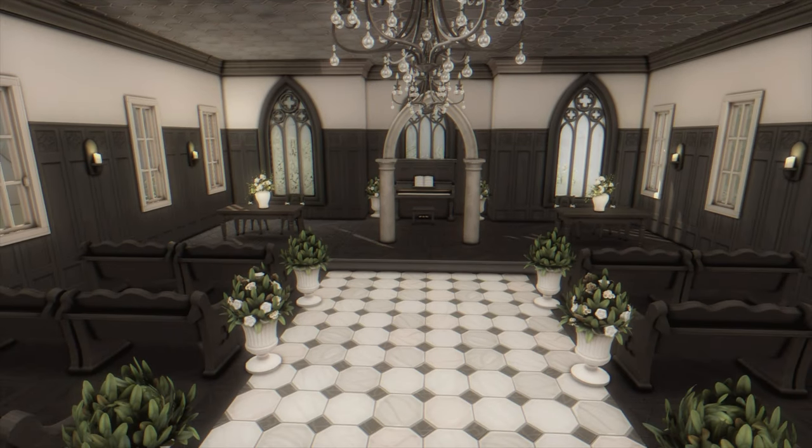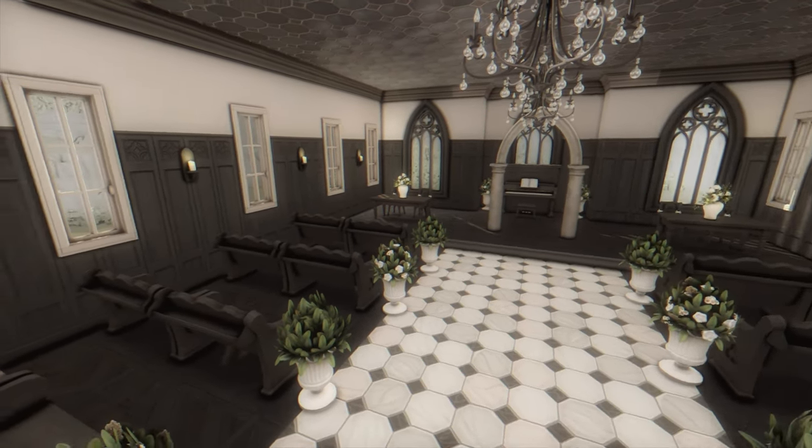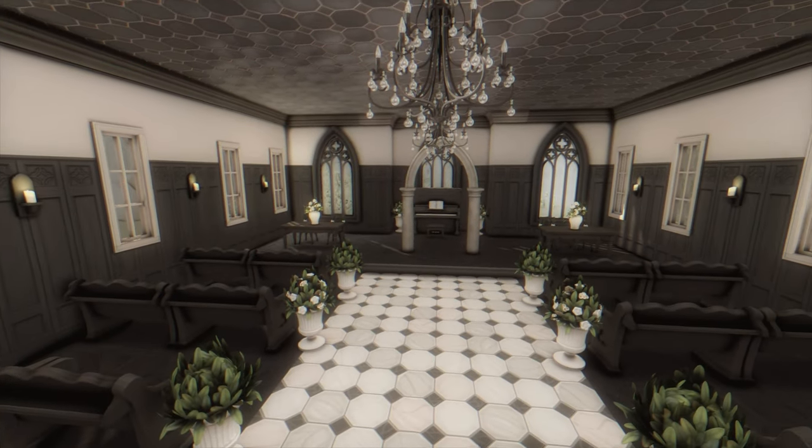So this is a really nice simple lot if you want a church in your game to have a wedding, or if you want that aspect of gameplay of having religion in your game as well. I feel like this is a really nice church to place in Brindleton Bay.